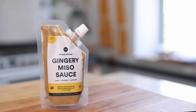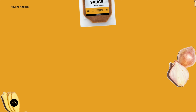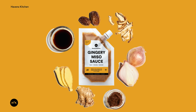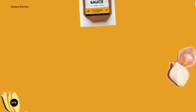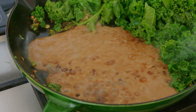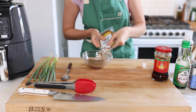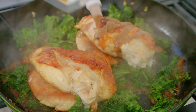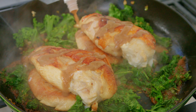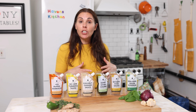Our Gingery Miso sauce is also a really delicious marinade, or you can use it to roast your salmon or any other fish in. Some of the ways you can use our Gingery Miso sauce is to toss a cabbage slaw or a salad. We really like it as a stir-fry sauce with tofu or veggies. People love to slather a roast salmon in our sauce before roasting it and then after. It's good on top, and it's also really good cooked.